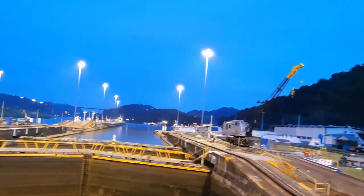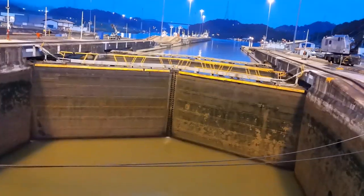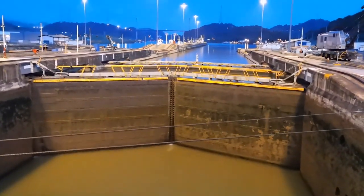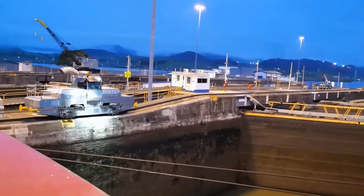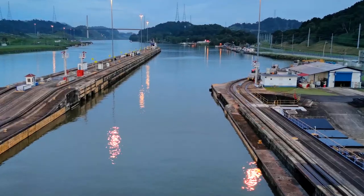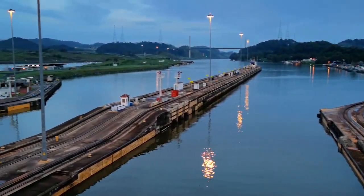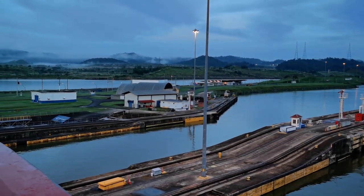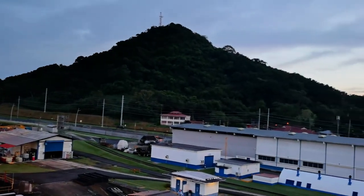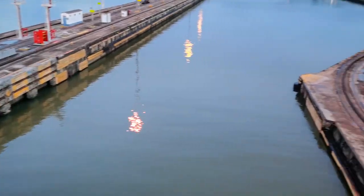The sun is almost out. This is the second gate, which is going to the exit. And there's a crane on standby. Double up, you see the view of Panama, the canal, the Pedro Miguel Canal, and also the beauty of this Panama. You see the mountain, we're just passing through here. Beautiful, beautiful place.